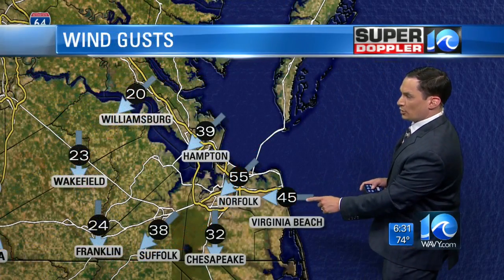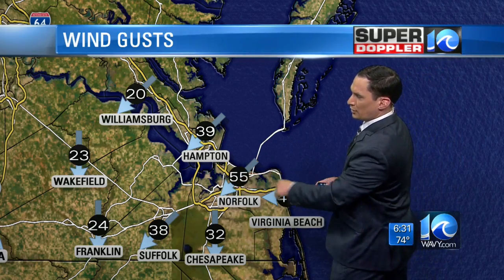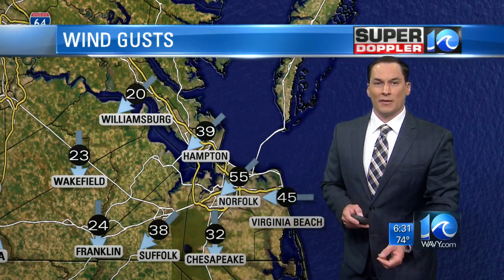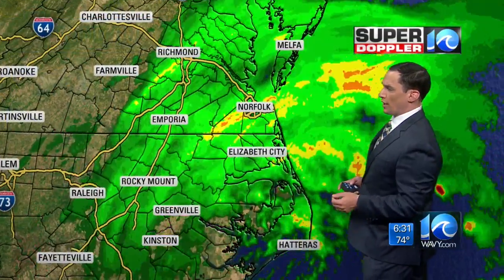So our winds right now are gusting up to 45 miles an hour out of the east in Virginia Beach, a gust of 45 out of the northeast in Norfolk, and a gust of 39 miles an hour right now in Hampton. We have gusts above 30 in Chesapeake and Suffolk. Very strong winds out there for everybody in Hampton Roads this morning.